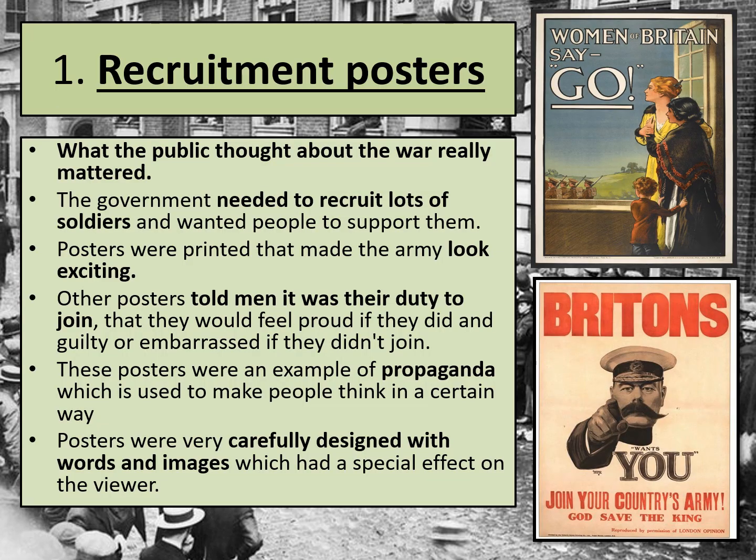Okay, great. So our first section and your first subheading needs to be recruitment posters. So as I talk through this information, what I'd like you to be doing is listening carefully and making some notes about how recruitment posters encouraged men to sign up to fight in World War I. So I'm going to read through each of the bullet points, and I might extend some of the information with my own knowledge, but it's important that you make sure that you're perhaps just writing down the bits that you think are really important.